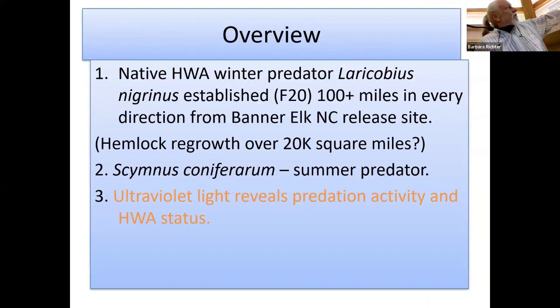I discovered this predator called Scymnus coniferum. We released tons of them. We can't find it, and I think the reason is we have enough summer predators. We've got generalist predators. We've got green lacewings, Harmonia, brown lacewings, Chilocorus. We've got all of these other predators, and I don't think that niche is open. The summer predators never took off like the winter predator did, because we needed the winter predator, that whole niche was open. We needed that.